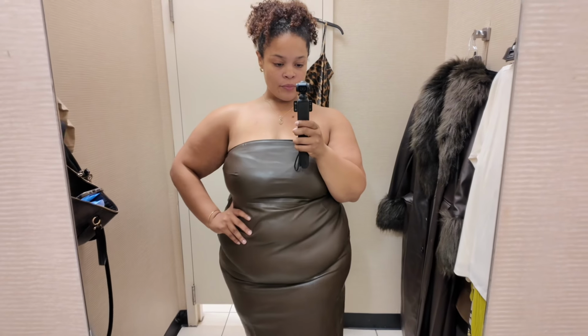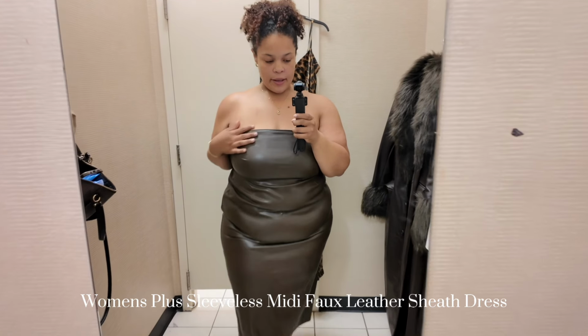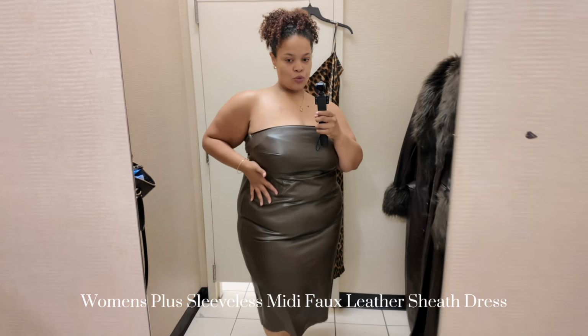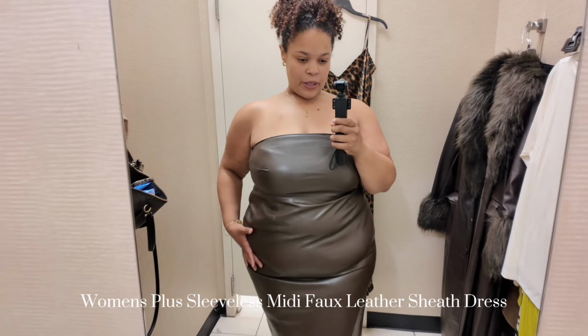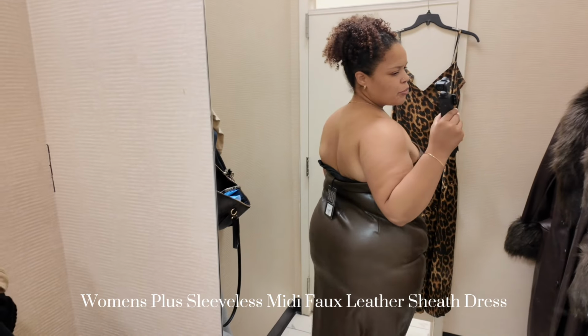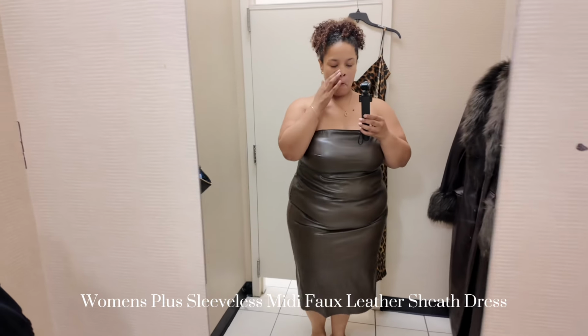However, it is literally so perfect for my height, if not better for the taller girls. So the next thing I ended up trying on was this sleeveless tube top dress in that faux leather material. It did have a little tiny smell to it, I ain't gonna hold you, but overall it was a very structured, nice, kind of stretchy fabric, and it was very soft to the touch.